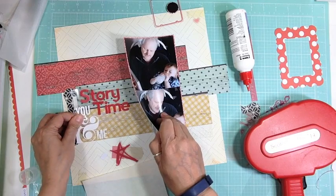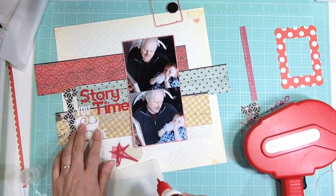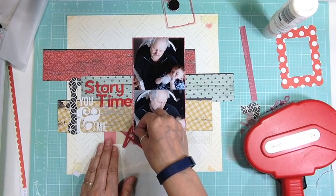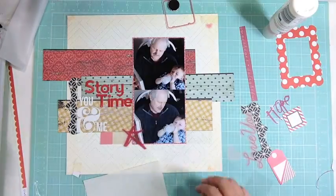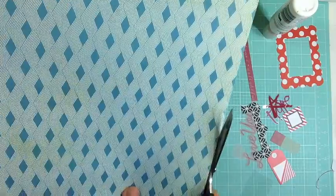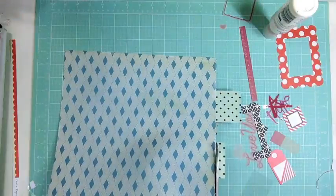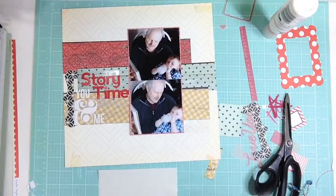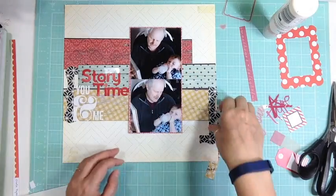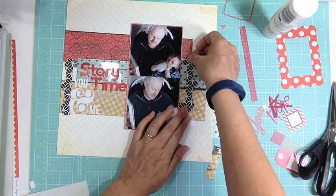And then I had taken a transparency that came in the kit, and I glued the title on top of that. It just says You and Me, and the title is going to be Story Time with Pappy, because he calls him Pappy. So now I kind of staggered the pattern paper so it was hanging over. So now I'm cutting that off so that it fits on the 12 by 12. And then there was a frame in the kit that I cut in half and I put on one side of the layout and the other.